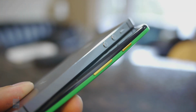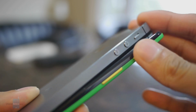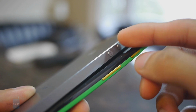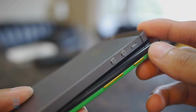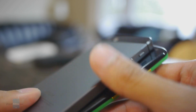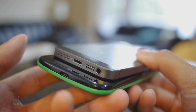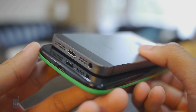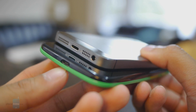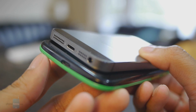Taking a look around the sides of both handsets, they pretty much have the same common ports and buttons, volume controls and dedicated power buttons. We prefer the set on the iPhone 5S mainly because they're more distinct, raised, and offer a little bit better response versus the Moto X. They also have 3.5mm headset jacks, their speakers, microphones, and respective charging ports. Micro USB on the Moto X versus the Lightning docking port on the iPhone 5S.